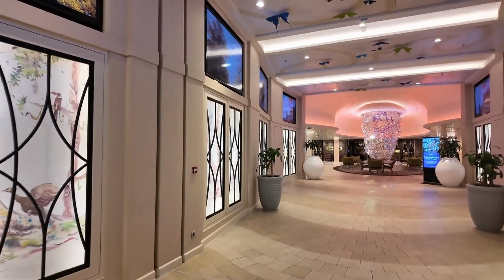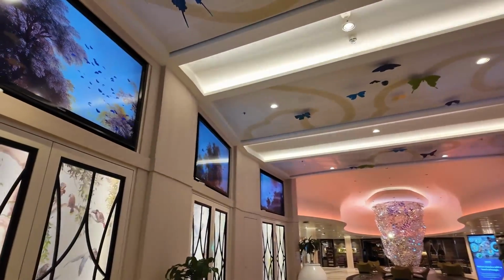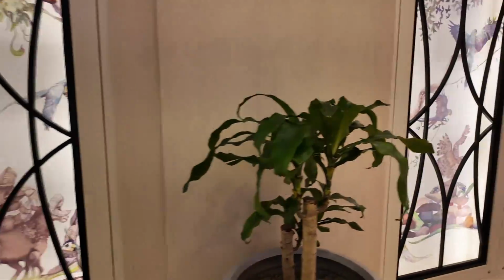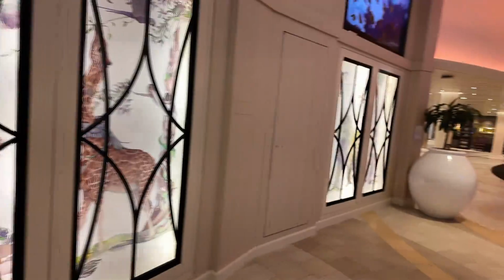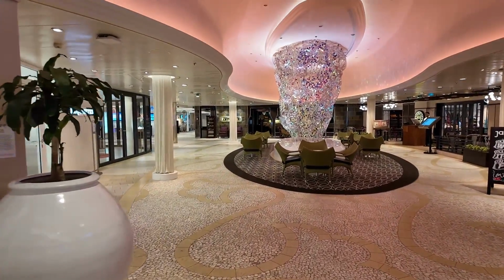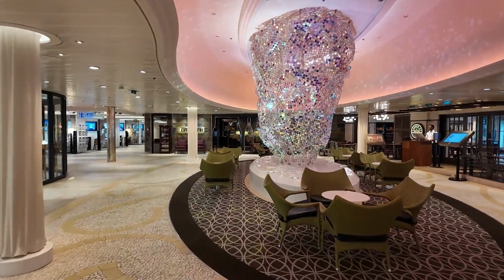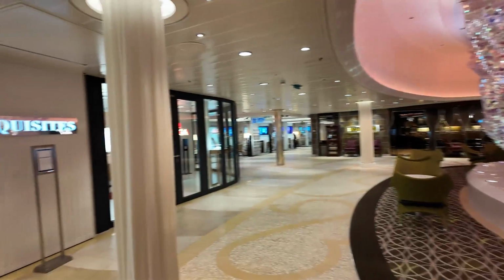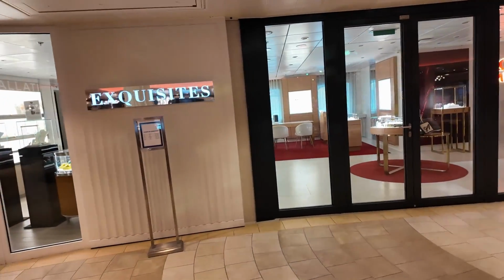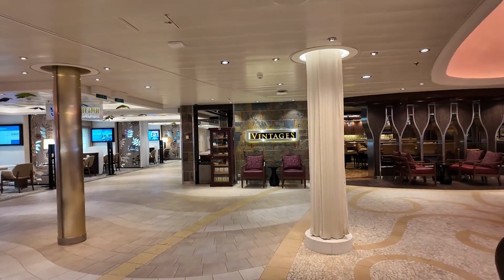So as we head down this way, it's very peaceful and serene with the butterfly art and all these unique animals in the windows for art. Look at these. And then look at this gorgeous iridescent sculpture in the middle here. Absolutely stunning. On the right-hand side is Jamie's Italian. Then we have Exquisites, which is the high-end watch shop. We have Vintages, which is the wine bar over here.